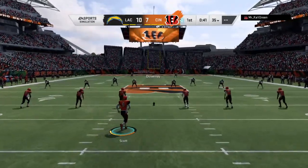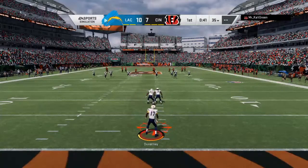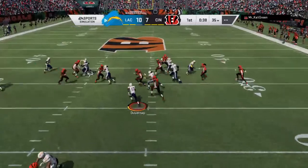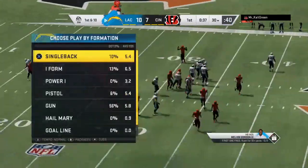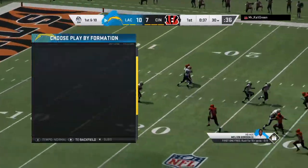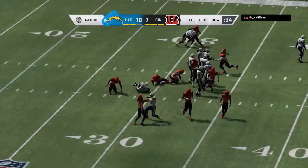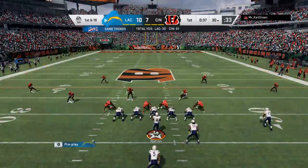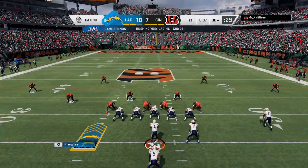So just a 3-point game now as they send this one away. This fielded at the 2. And a nice return sets him up pretty good here at the 30-yard line. Here we go. The Charger drive about to get going. And for them, a touchdown their last go-around. Obviously, they'll be hoping to do that again.